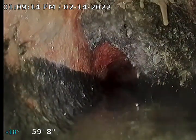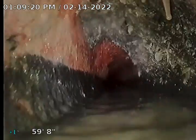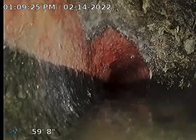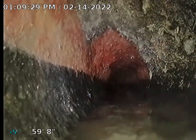Right here, this is where we ran all the way through this with a cutter head. We could only cut up that much. The rest of it, we tried to locate it, could not find the pipe as it's about 4 or 5 feet deep.